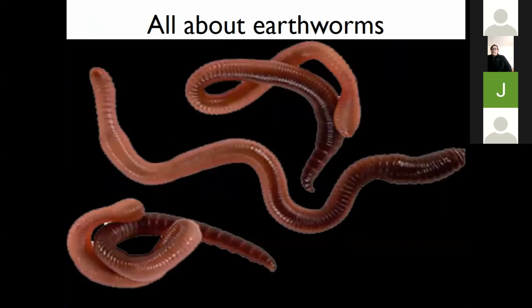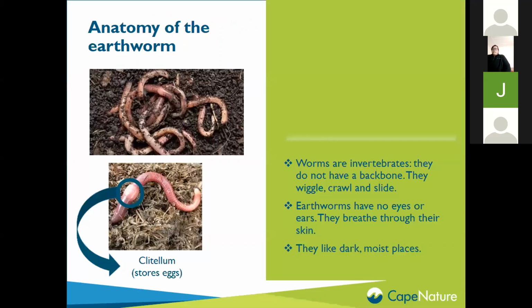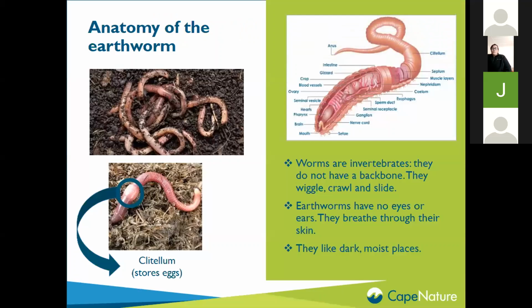And just another picture of the body of the worm. You can see the segments clearly there. You can also see the dark background. That is just to illustrate that they don't like the light, or they don't like to be in the sun or any light, so they love the dark places. Remember that, guys? Right, so anatomy of the earthworm.